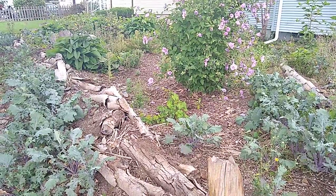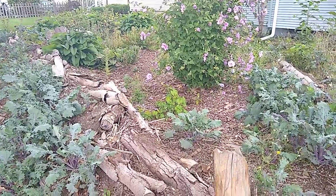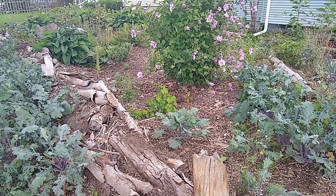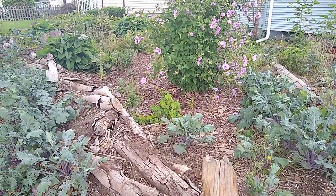And this yard is ripe. It could use a little more time to let these logs melt, and then I'll have the putty I want to make the shapes. And the shapes will pretty much stay the same, but yeah, I think that's about it.